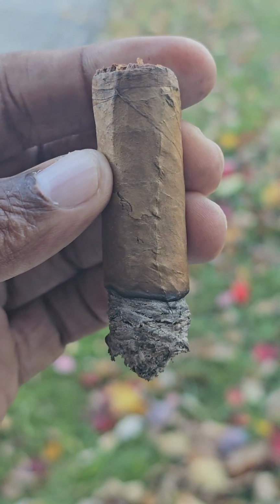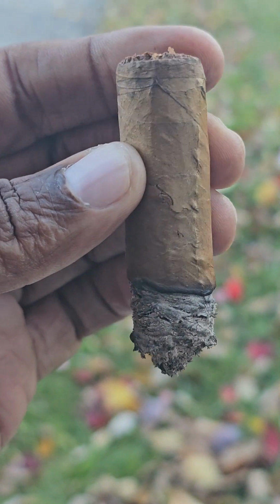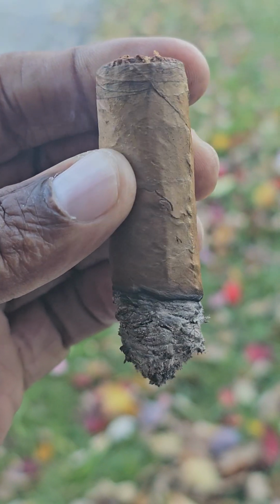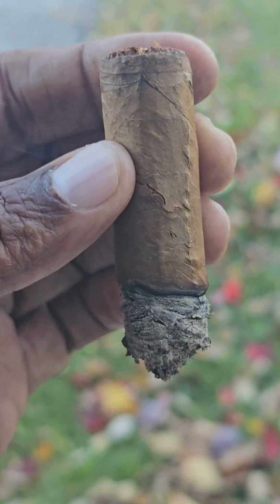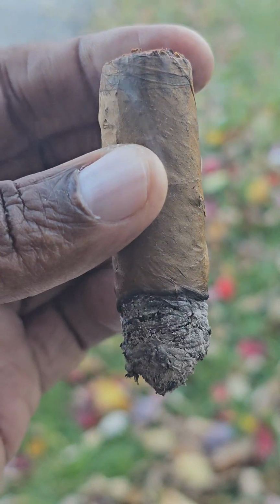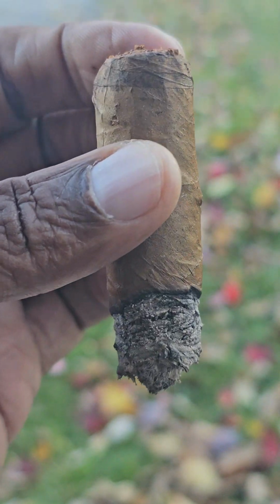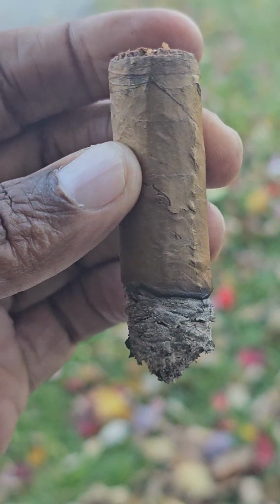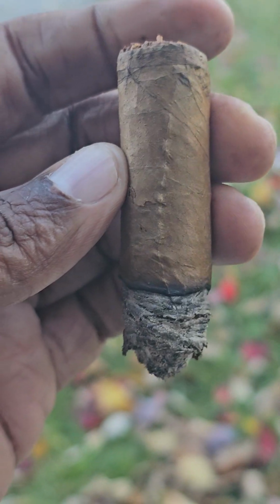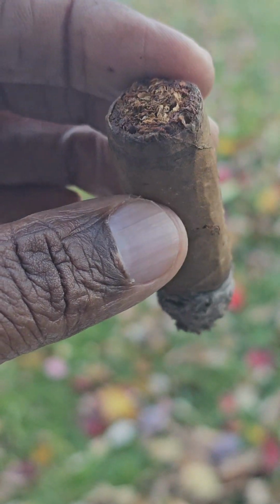Now, as far as that new little kick, yes, it intensified. So I'm going to say it's some form of spice that I believe may be in this, and I may have missed it because it's been a good year and a half since I smoked one of these, because I'm down to very few, and I wanted to pick them up in person from where I pick up my cigars when I go on vacation. Now, that being said, it's holding quite well.